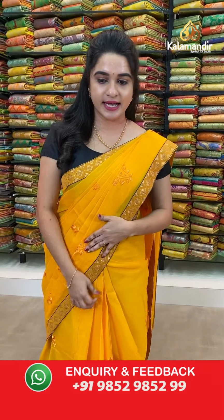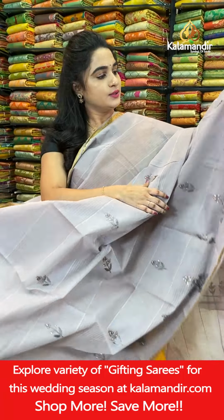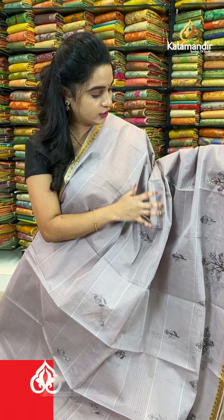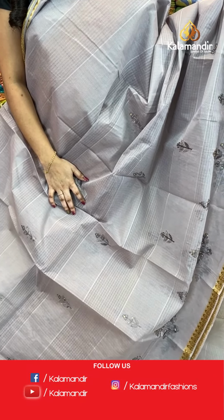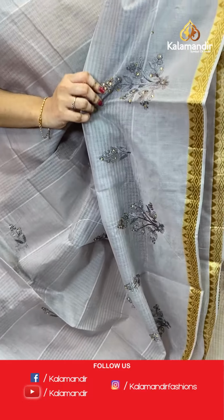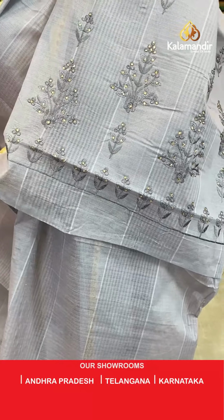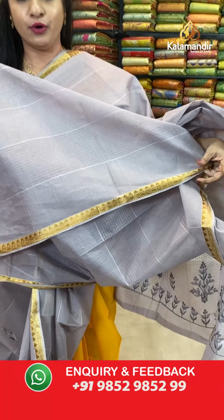Let's check one more saree. Wow. It's a light grey and rosy brown mixed combination. It's a shaded combination. And you can see all over body printed lines and floral motifs in thread work and stonework. And that's the border, contrast border. And the pallu, running pallu with floral booties and motifs in thread work. And this saree is paired up with running self blouse with border.